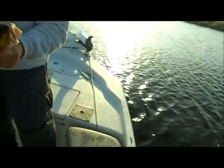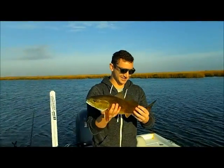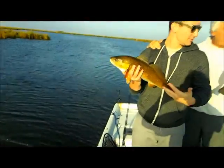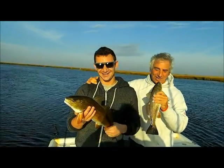I need to get my camera out of my pocket. Well, there he is, Cap. Get him, Cap. Now we're talking. I got him. Putting a couple fish together. Y'all show the folks at home what we're doing with these redfish today. Let me show you what I do with my redfish. When Salty Dog puts me on a redfish, I kiss my redfish.